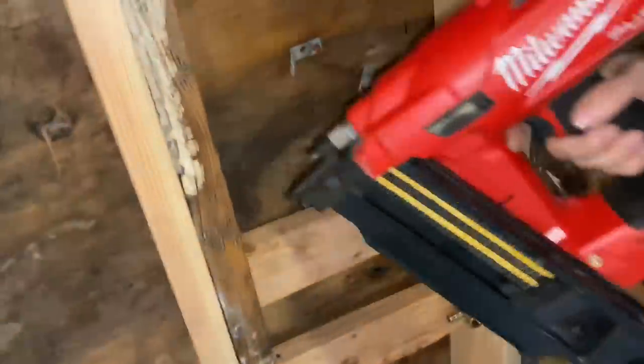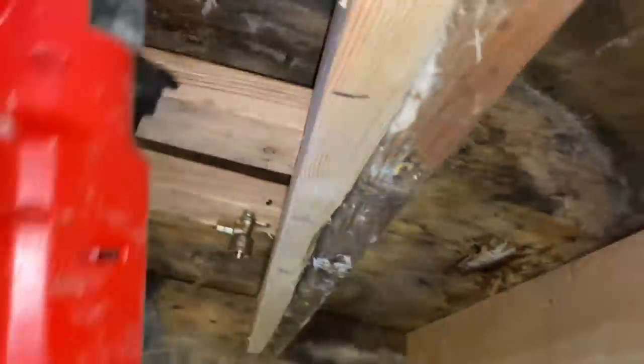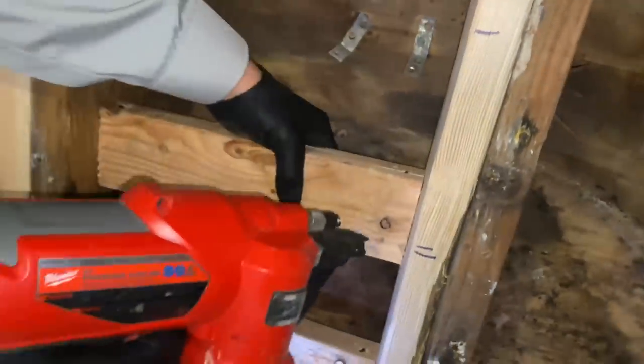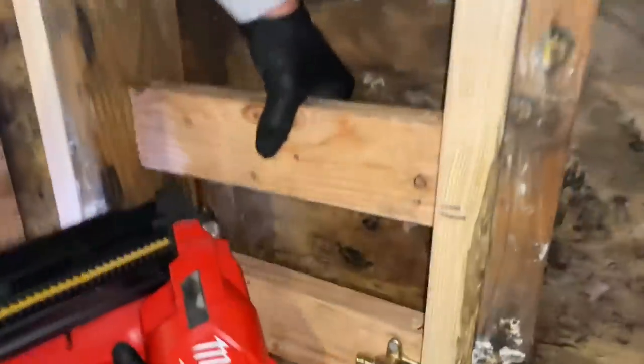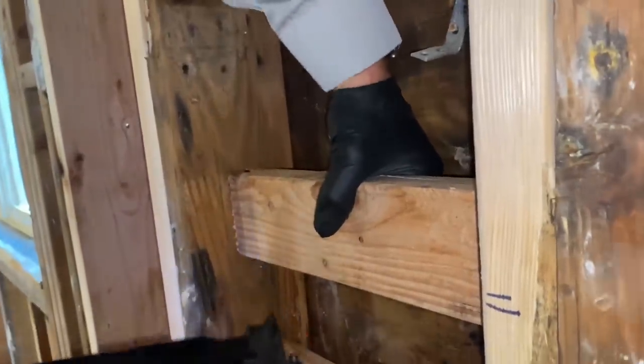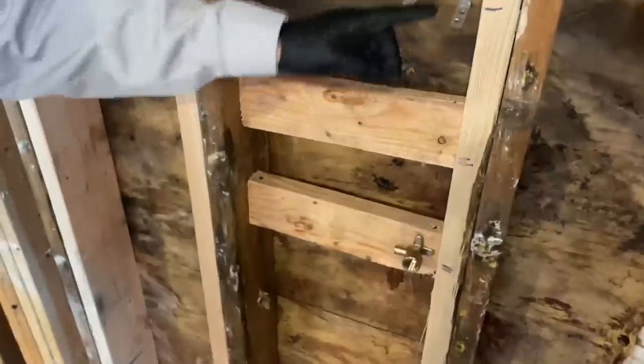Let me show you. Here, hold this for a second. Okay, I'm just going to toe it on a little bit of an angle like that. Boom. A little bit of an angle like that. Boom. It's going to get a little hard to get in there, but let's see. Actually, it's going to be very hard to get in there. Let's just do one right about there. She ain't going anywhere. Easy peasy. We're going to do one more there.